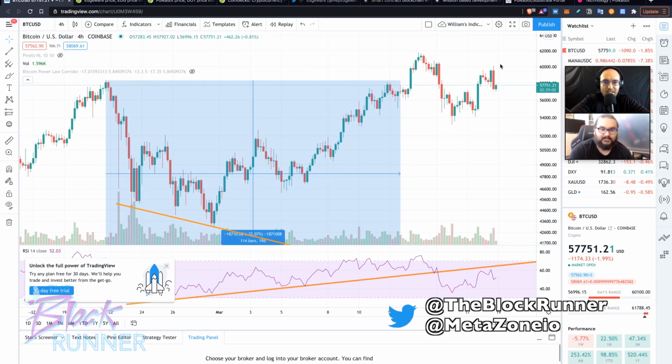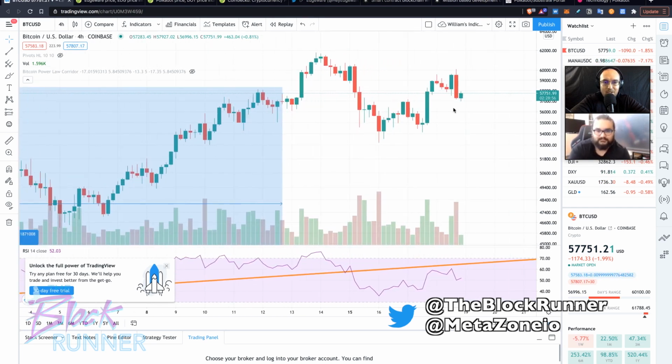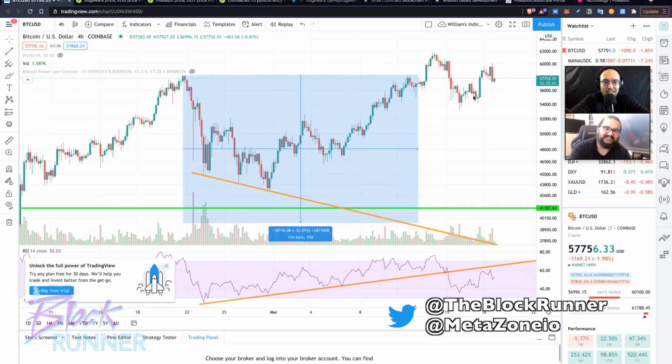Let's touch base with Bitcoin. It looks like it tested a little local top at 60 grand, and it totally rejected. So I think we might go into a little pattern of testing, and then it's just going to break through. Breakthrough or breakdown? No, it's going to break through, dude.